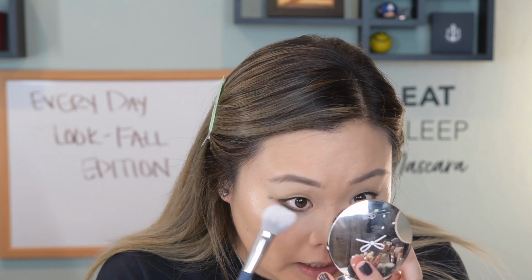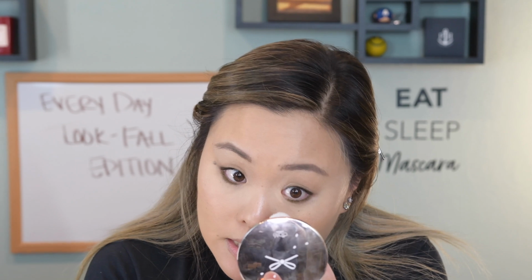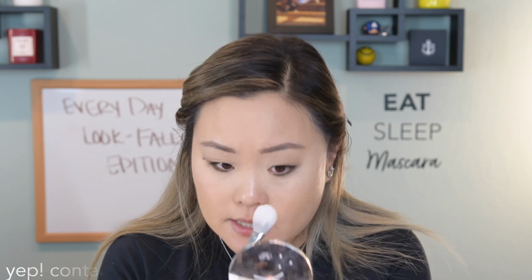All right, from here, I am going to set with a little bit of powder. This is the Ciate Watermelon Burst Setting Powder. I really like this for my under eyes. I think it does an incredible job of setting your under eyes, but not making them look too crepey. And I believe this product is also infused with hyaluronic acid as well.